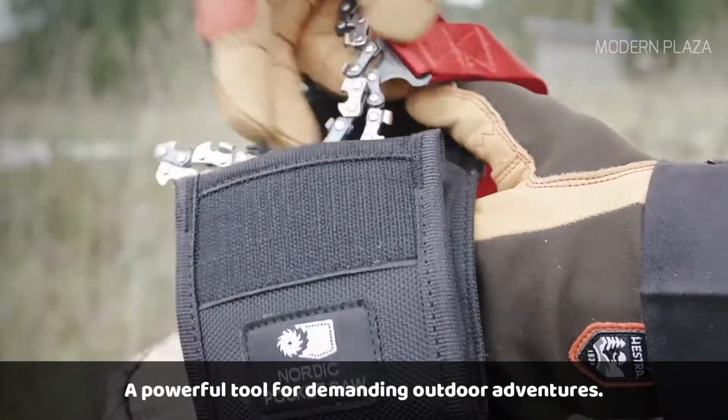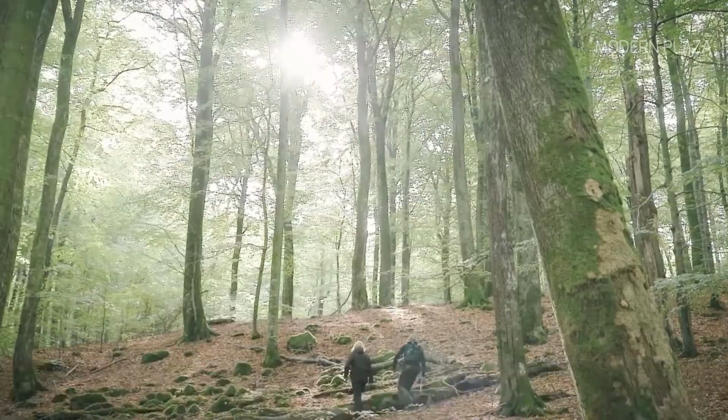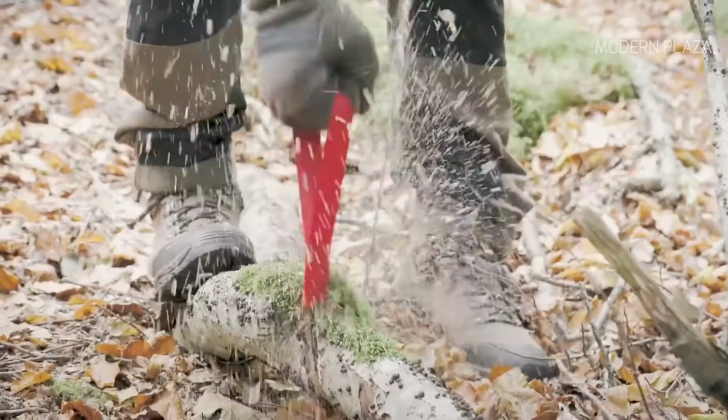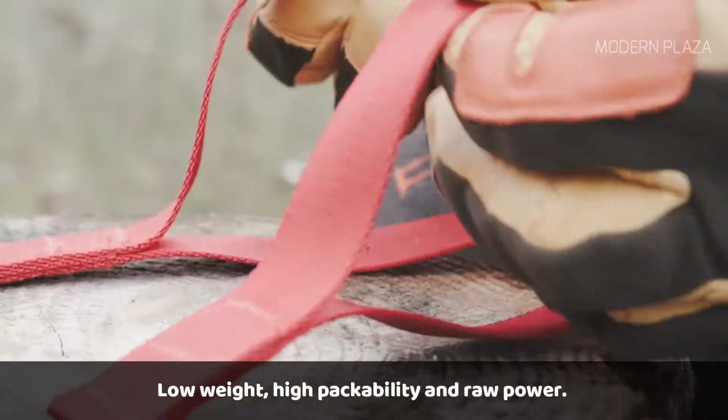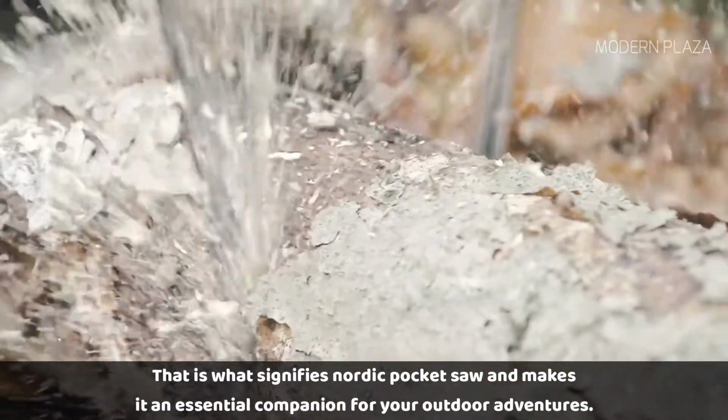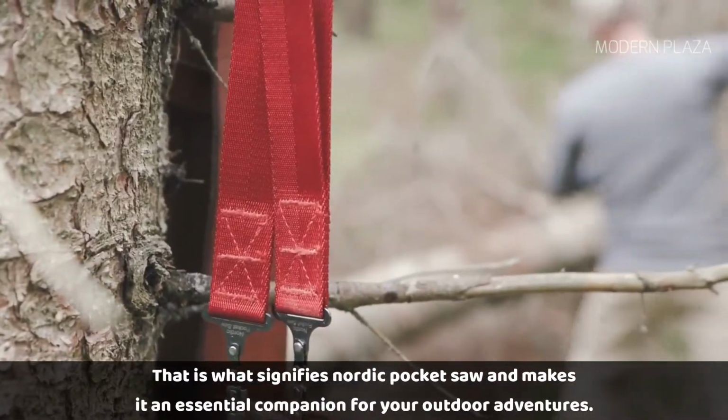A powerful tool for demanding outdoor adventures. Low weight, high packability and raw power. That is what signifies the Nordic Pocket Saw and makes it an essential companion for your outdoor adventures.